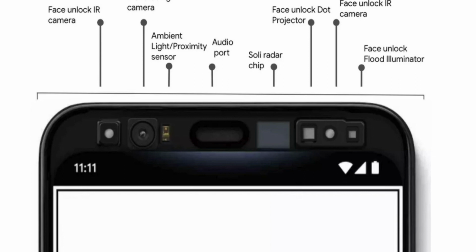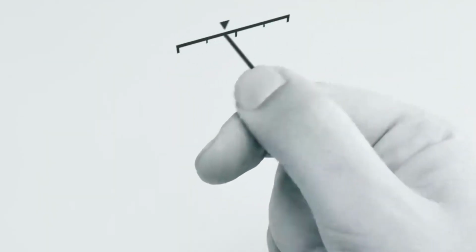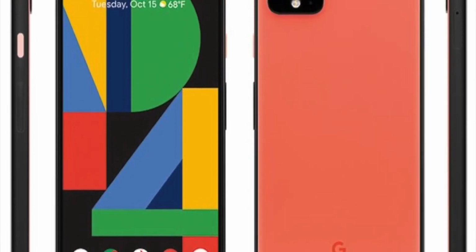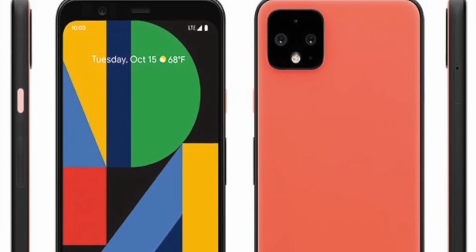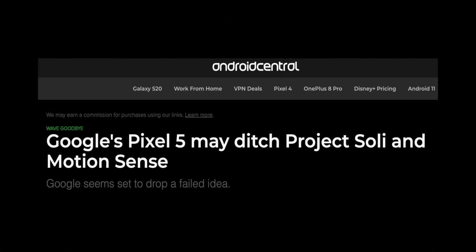Whilst it sounds really cool in practice, I mean, miniaturized radar is pretty cool. In reality, it was inevitably a little bit clunky and not very user-friendly. Plus, the inclusion of SOLI meant that the Pixel 4 just had a massive bezel, and that is just something that a lot of consumers don't really want in a smartphone these days. A new report from 9to5 Google, though, tells us that Google are thinking of doing away with SOLI, and that means we can actually get some smaller bezels, which is only a good thing.